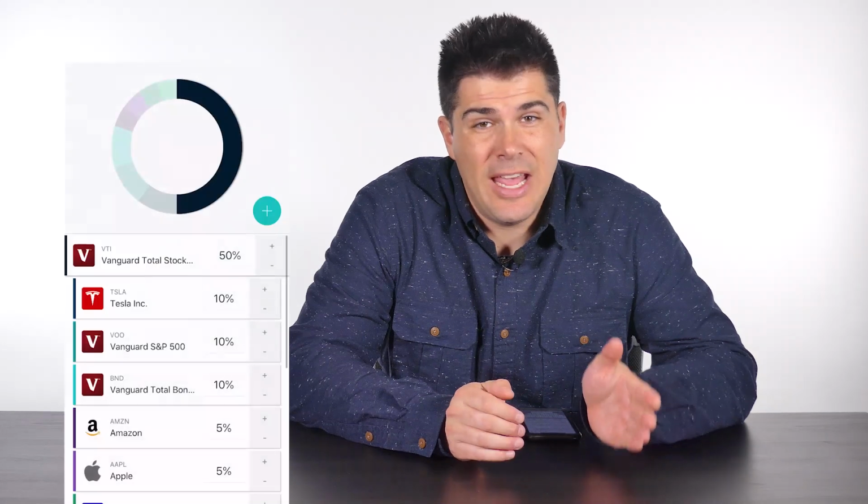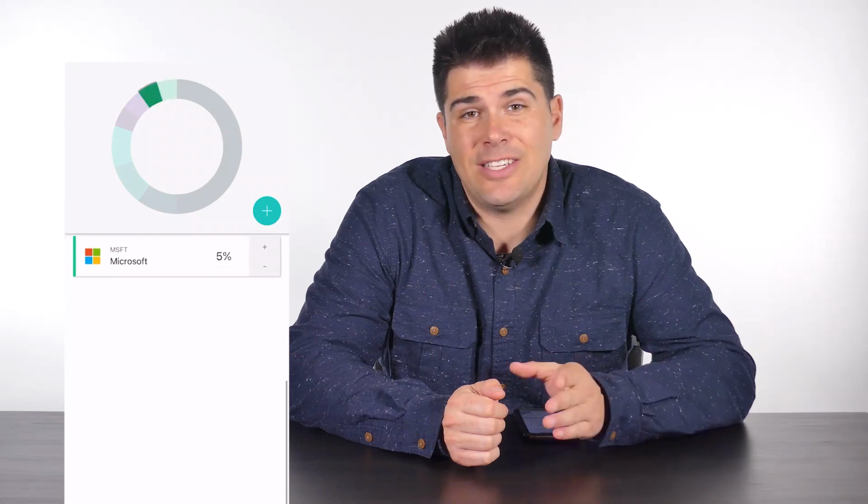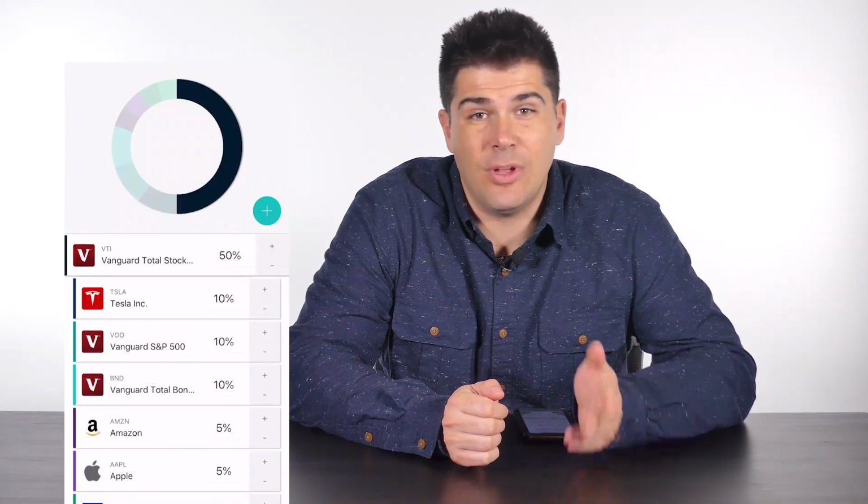And I realize that I keep talking about pies when it comes to M1 Finance, but that's how you invest with them. Just imagine it as kind of like a giant pizza, and each slice is going to be your different investments inside of the pie, and that's how they do it, just to keep things really simple and straightforward.